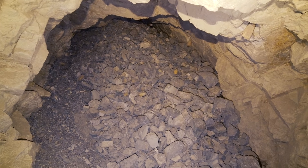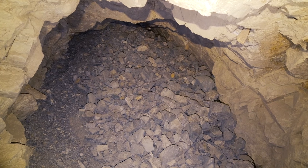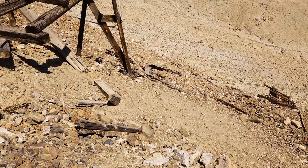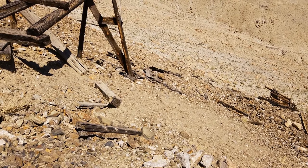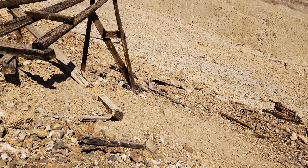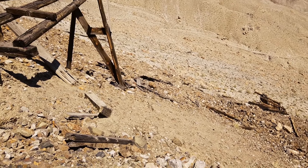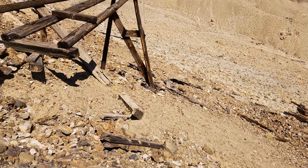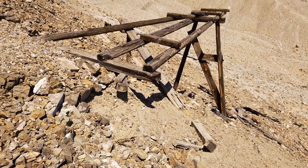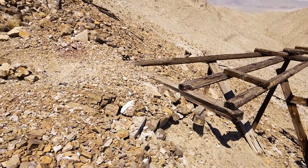Okay, I want to work my way back out of here and let's head on down to where those tram lines were. I'll see you over there. Okay, well, we've made it to what I think used to be part of the tram tower. Now, if you look in the upper right-hand part of your screen, you'll see where they built a road to access this location. And from this point, they probably had a cable tram system going down to that road, or they loaded up the trucks off of this platform.